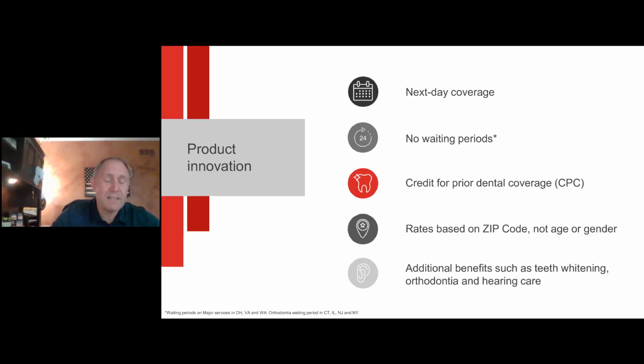Now, while we've had some changes at Ameritas to our plans, there are some things that haven't changed and some things that you can expect to see from us. First off, that's next day coverage. And that is a really big deal because when do most clients need dental? Whenever they have an issue, right? So they want to get in, they want to see a dentist soon. You can enroll a client today for coverage that can start as soon as tomorrow. And we have no waiting periods on preventive, basic, or major services.